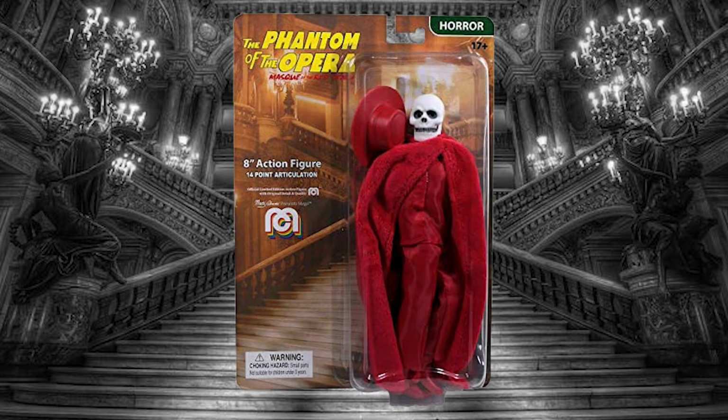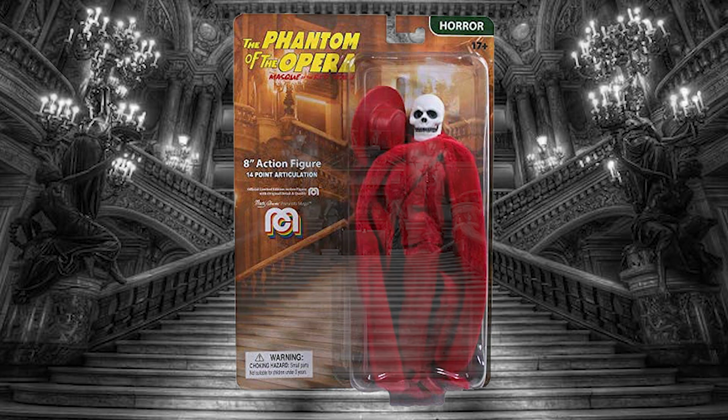However, the other Mego Phantom is the Phantom dressed as the Mask of the Red Death from that iconic sequence in the film. This allows me to have a more unique Phantom figure, so I'm a little less upset about missing out on the first one.